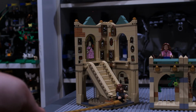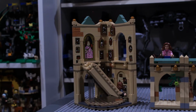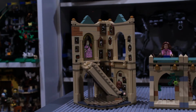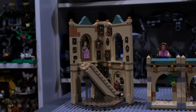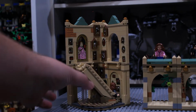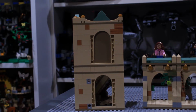Let's try and move the staircase. Like there you can start to see them, but for the most part they're just going to be covered up. They're neat pieces, but it does seem kind of weird to me that the set had so many stickers. Flipping it around, it's not great to look at.